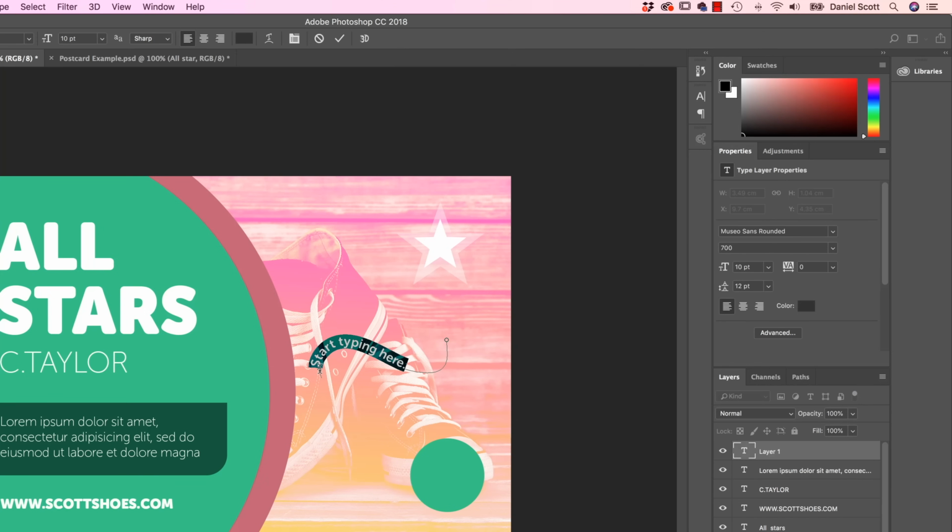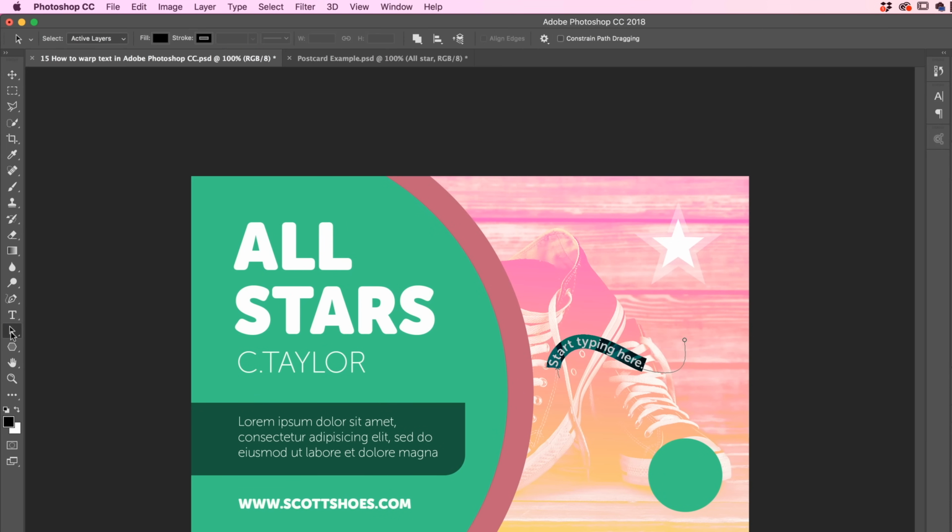Say we want to adjust the start point or the ending point. Actually, before we do that, you can just say center, and it will put it kind of in the middle of the beginning and end. But let's say we want to leave it left aligned and we want to just move this along. Okay, to do that, it's this tool here. It's underneath the type tool. It's called the path selection tool. You might have to click and hold down. You want the top one here.